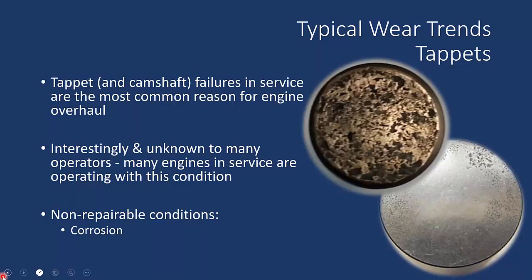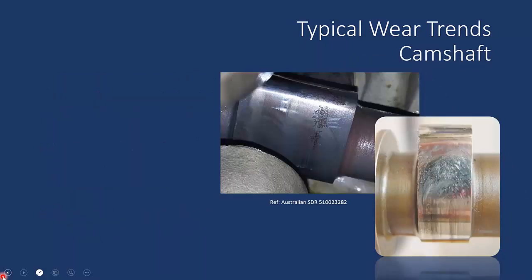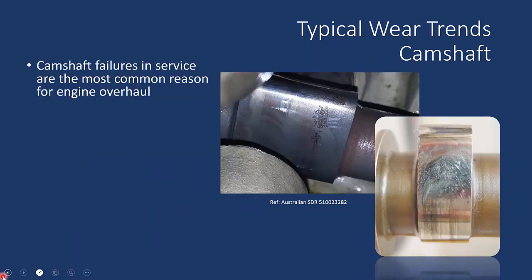Pretty much the non-repairable condition of these components is going to be corrosion. Believe it or not, the tappet in the picture on the lower right can be completely overhauled and refinished and run a full service life. All right, camshaft failures in service, again, are the reason why engine overhauls have to occur. Here's a picture of a camshaft lobe, heavily corroded, and because of the corrosion and the wear, it had accelerated wear, which reduced the ability of the engine to make power, causing, in this case, I believe, the engine overhaul to occur at 400 hours in service.